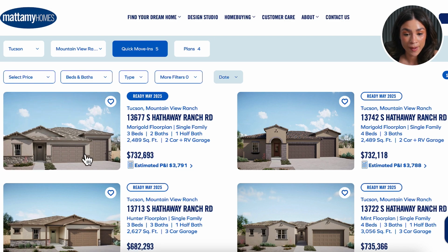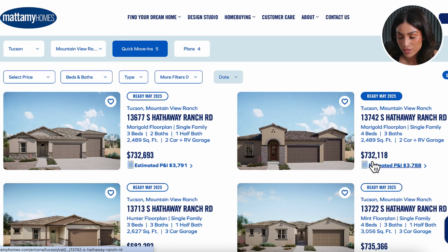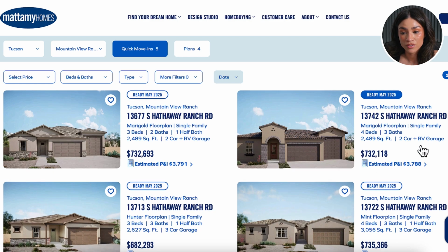So they have a Marigold, your RV garage. That one is priced at $732,693. This one, great. This one is on a really nice lot. This one is another Marigold with your RV garage, priced at $732,000. So all of these done by May. If you have questions about what the finishes are, let me know. I'll get those so that you can see how nice their quick move-ins actually are.